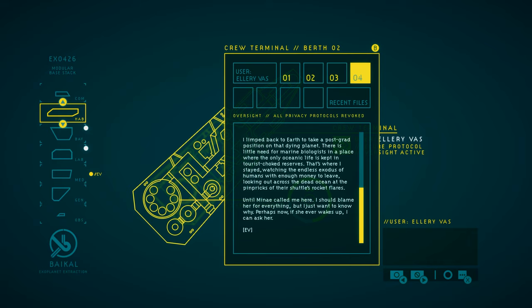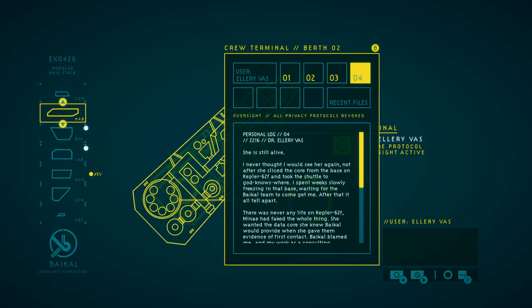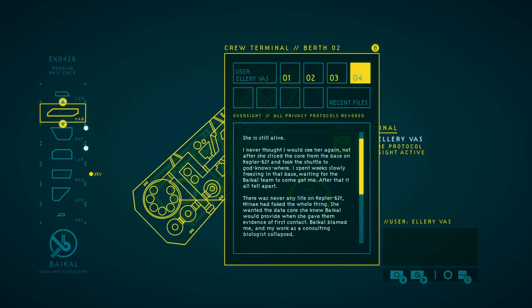Okay, there's a lot here. I guess I just assumed that the only thing that had happened between Ellery and Minae is that they had a bad breakup, is what it sounded like, but there's a lot more. So, she faked there being life on Kepler 62F so that Baikal would send in a core that she then stole. She needed the core. Why? What is the core?